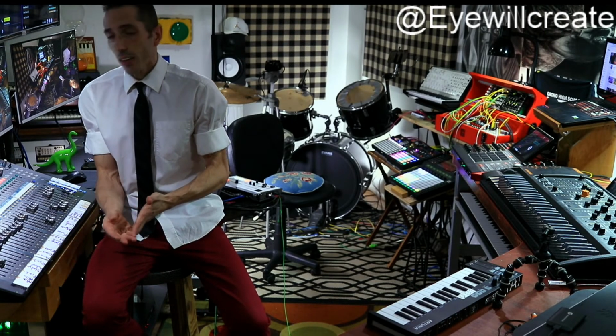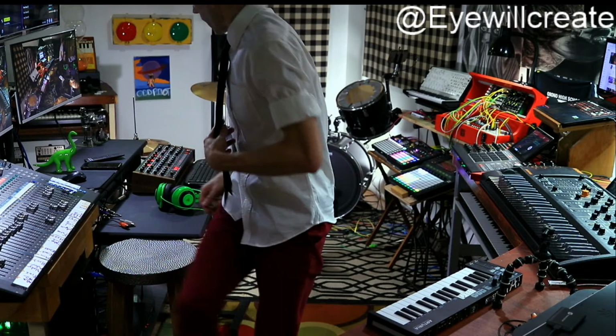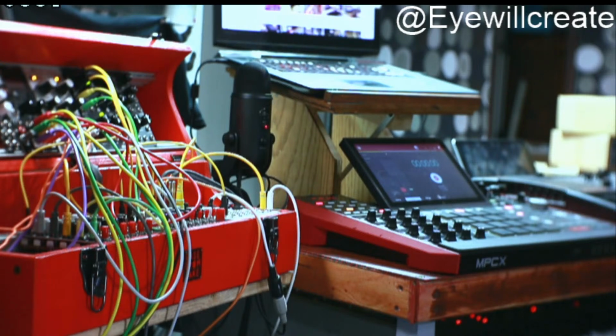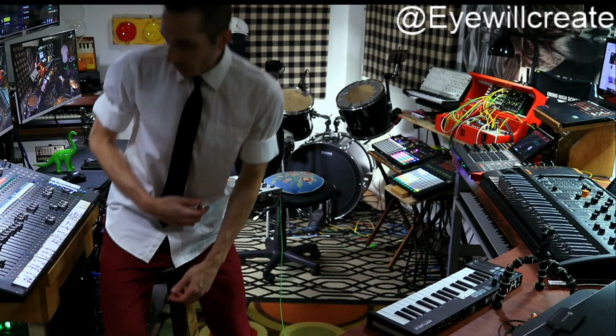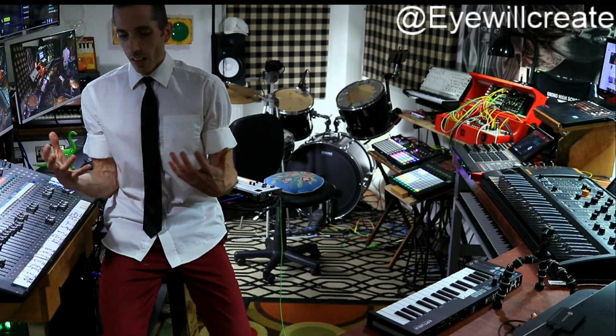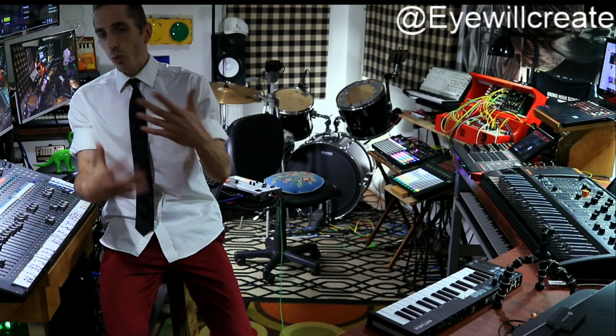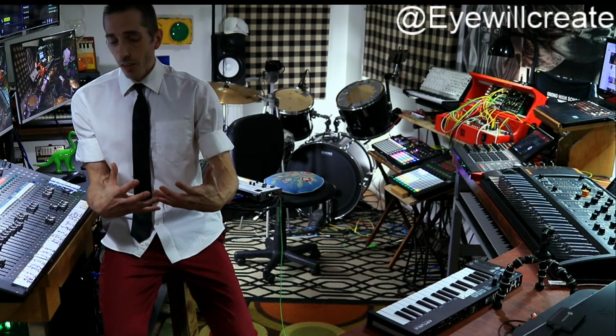For instance, the MPC X. The MPC X has been granted some CV inputs and CV outputs. I'm sorry, my mind is like on autopilot. The MPC is blessed with some CV outputs. And so what you can do with that is you can basically act as a conduit within the MPC to control and to manipulate modules.